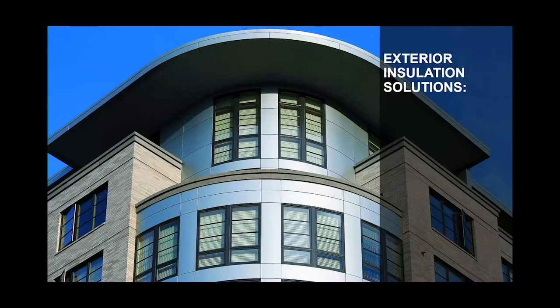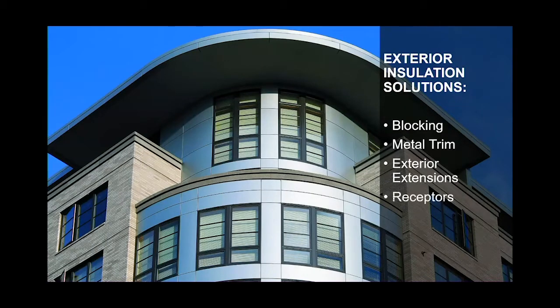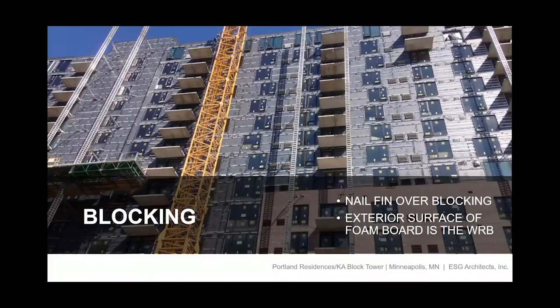Okay, so now we're going to talk about solutions really for thicker insulated walls. And I'm not even going to go into some of the really thick exterior insulated walls, but really some of the more common things that I see in the industry. We're going to talk about the use of blocking, which is real basic. We're going to talk about metal trim, but really, while it says metal, you could really do it out of a lot of different trim materials. Then I'm going to talk about exterior frame extensions, receptors, which is sort of a different installation method, and then support brackets, which is something you might not have seen before. So let's get into some project examples.